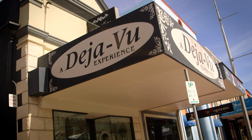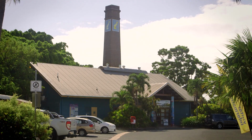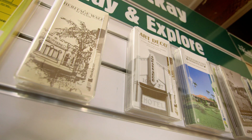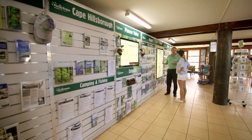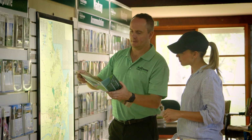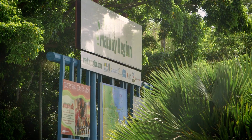I've explored downtown Mackay. Time for a country adventure. My 101 Things to Do guide is all over it, but it's worth dropping into the Visitor Information Centre for some friendly pointers. Yeah, so there's just so much to do in this region. It really is. It's like a hidden gold mine. Armed with great tips and a trusty map, I'm all set to explore.